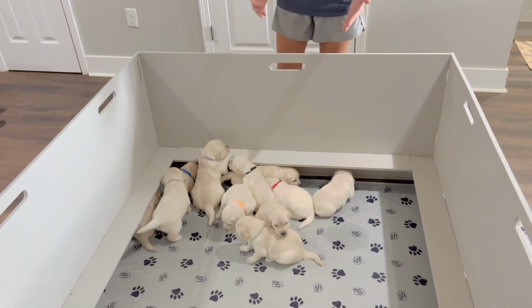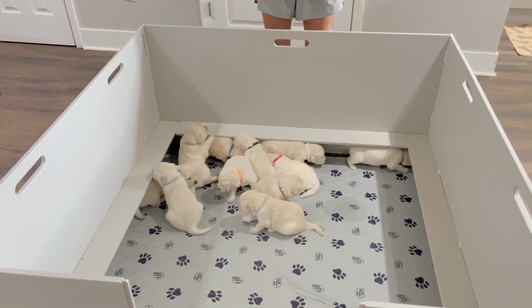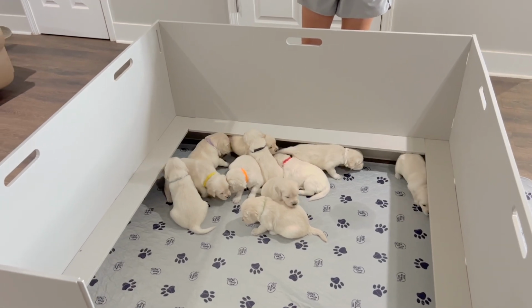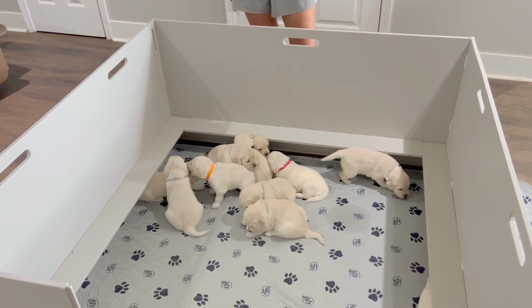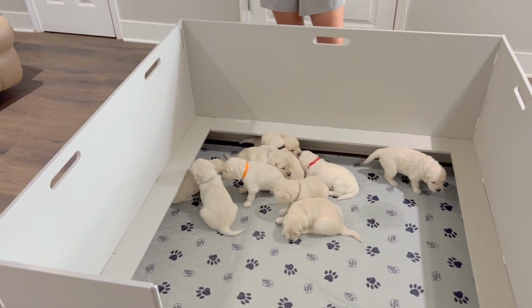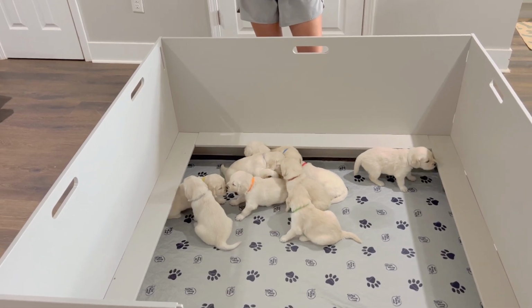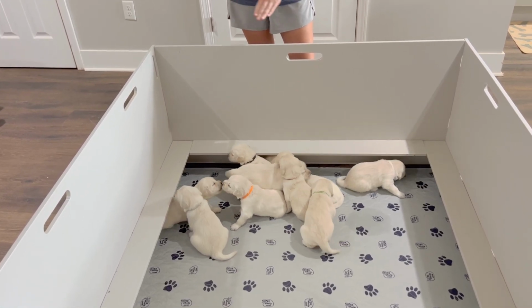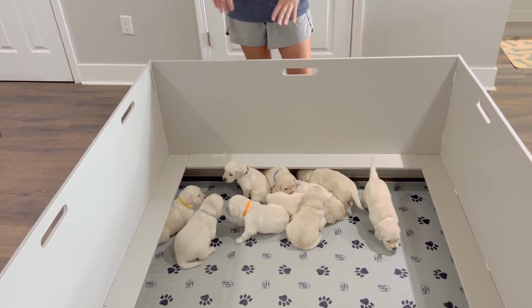So super big change from last week. Again, we're only at week 3, so we're not going to talk a lot about their temperament, but these pups are up walking. They are all over the place. And goodness gracious, these are some big puppies, especially the girls. Ooh, they have taken off as far as gaining weight. So within the next couple of days, they will definitely be out of the whelping box.